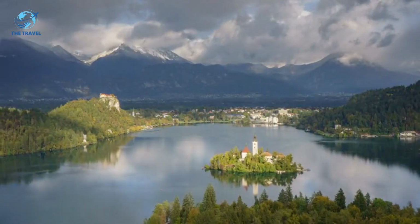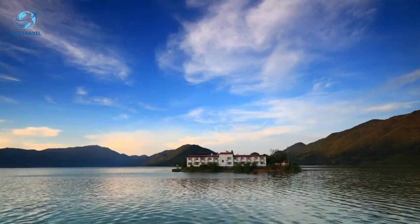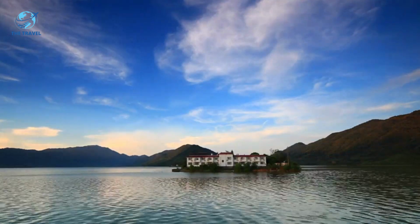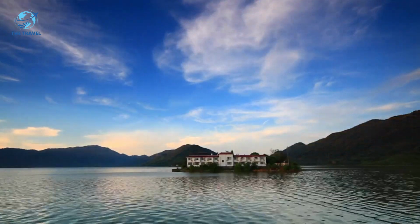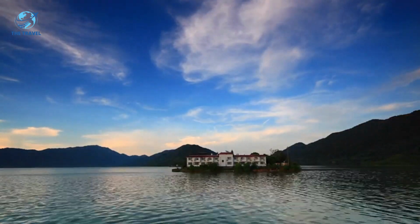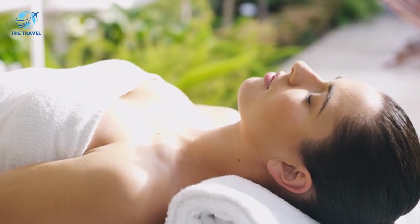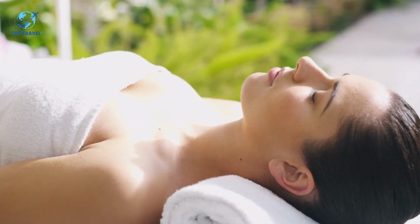39. Wellness and spa retreats. Lake Bled is known for its wellness offerings. Several luxury hotels and resorts around the lake provide spa treatments, wellness programs, and yoga retreats that take advantage of the tranquil setting. It's the perfect destination for relaxation, whether you're looking for massages, saunas, or holistic therapies.